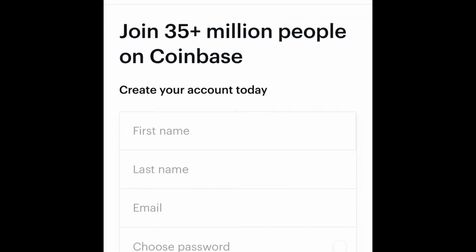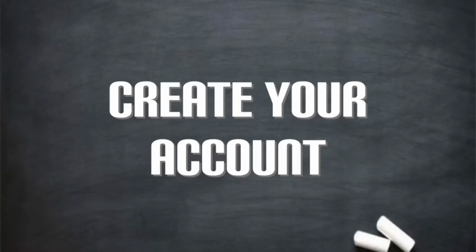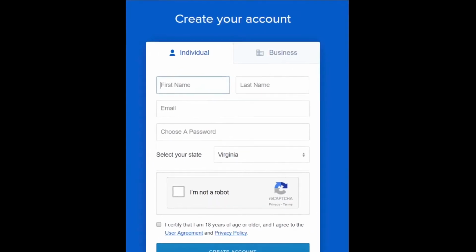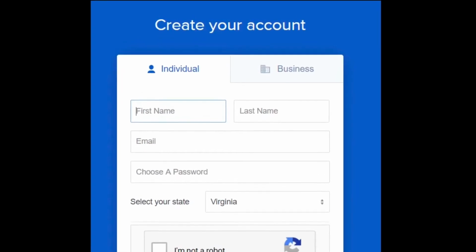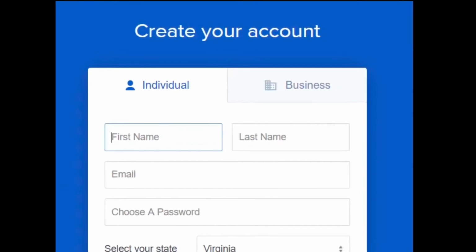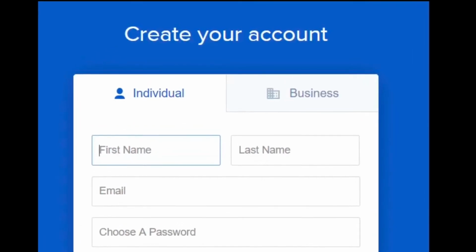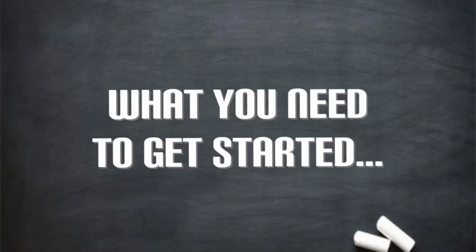Moving right along, once you do log on to Coinbase, you're going to be asked to either create an account or sign in. If you're new to it, which I'm imagining that you are, you're going to click to create your account. Upon creating your account, you are going to select whether you are going to invest as an individual or as a business. Obviously, if you're doing it on behalf of a business, you select business, but most of us are going to select individual.